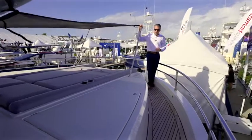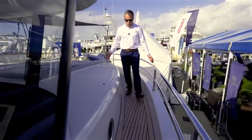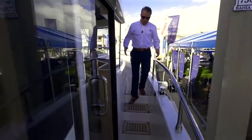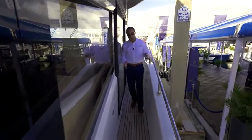Now that we've seen the foredeck area, we're gonna move back aft and work our way up onto the flybridge. I wanna show off the wide, secure side decks. You know, typically in trawler fashion, we have asymmetrical layout where the starboard side is actually the wider deck.